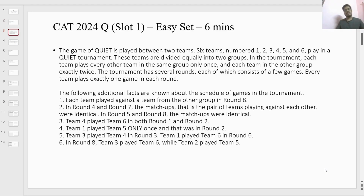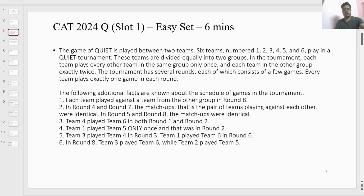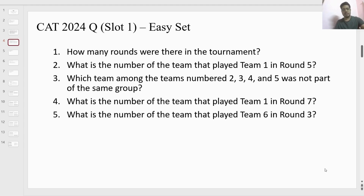So this is the question of CAT 2024. This is a tournament question, and I feel this is a very easy set and which shouldn't take you more than 6 minutes. So the information is given in this slide and these are the questions. So what you can do is you can pause the video, go through the information, and then try to answer the questions, and then come back to the video and we can continue ahead.